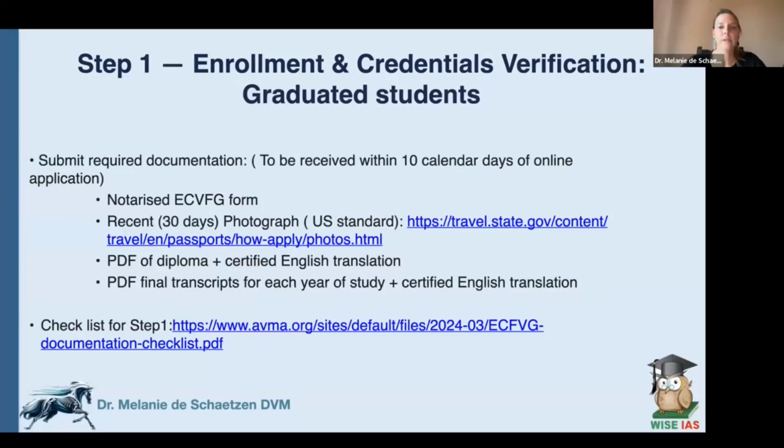So there's going to be two pathways for the enrollment. Either you are a graduated student, this is going to be the pathway, and then I'll explain in my next slide if you're actually in your last year and going to be a graduate student. So only last years can still start the process. If you're not yet in your last year of graduation, you may not start the ECFVG process.